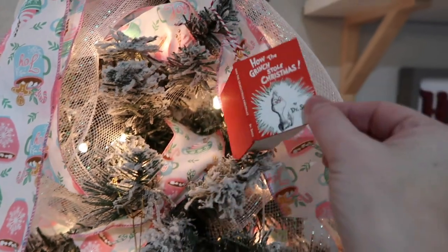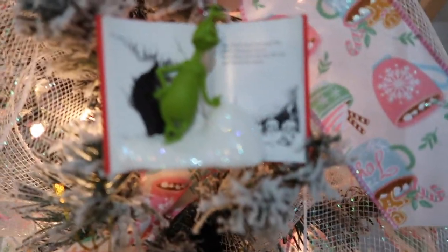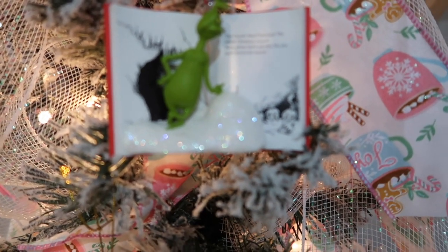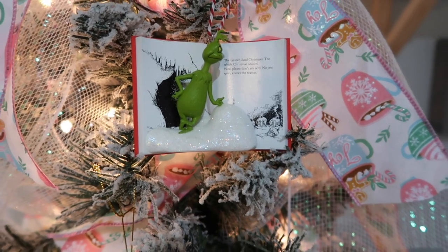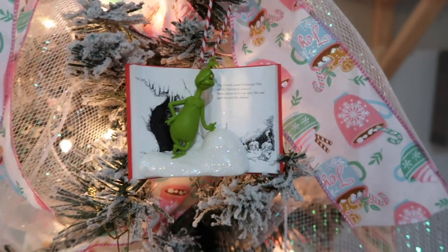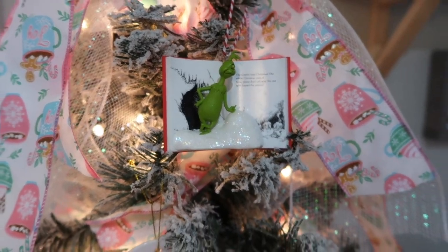So the outside looks the same. It's the book. And then on the inside, it's got the Grinch, and it says, the Grinch hated Christmas the whole Christmas season. Now, please don't ask why. No one quite knows the reason. So I'm interested to see if they're going to come out with another one next year. If they do, I will get it.